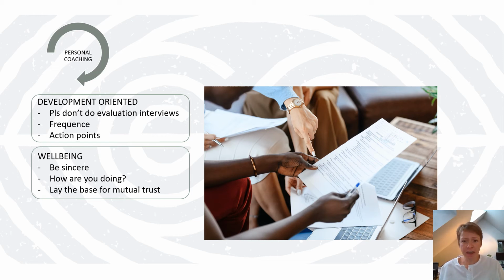I personally have never been in favor of formalized evaluations, coupled with talks about bonuses and other, because these often feel somehow aggressive. Nobody likes these talks. Instead, I advise companies to adopt a softer approach. Be authentic, sincere, give room for two-way communication, allowing input from both sides. Work with action points and be development-oriented.